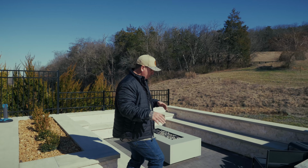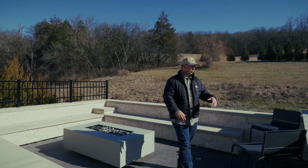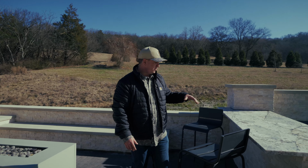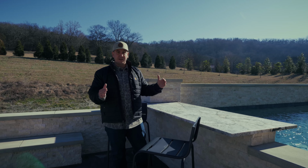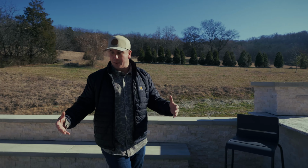This is one of my favorite parts of this whole entire job. So with the pool and the elevation we had to work with, we created this sunken fire pit area. But what is super cool is this swim up bar we have incorporated into the pool as well. So you can sit here on your bar stools, or we have some bar stools in the pool as well. Just creates a really cool transition of two areas between pool and this lower patio area.